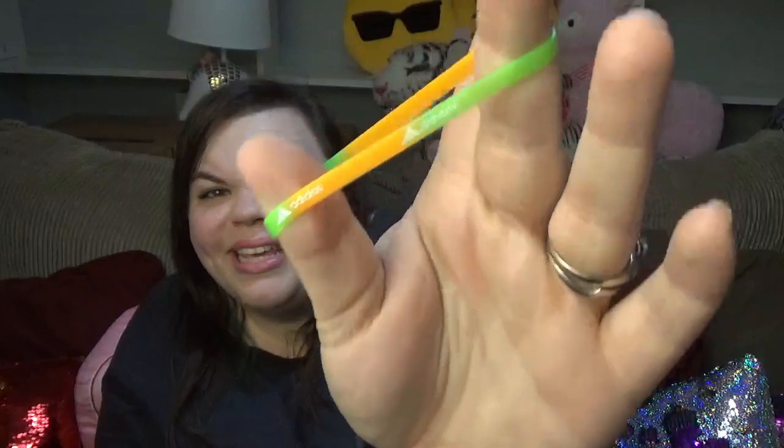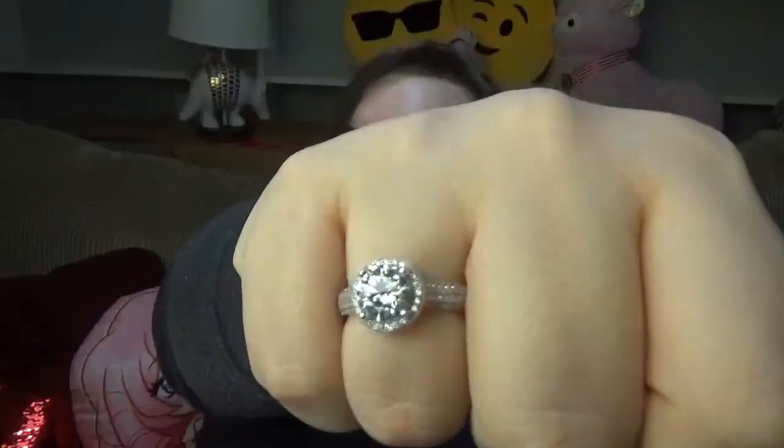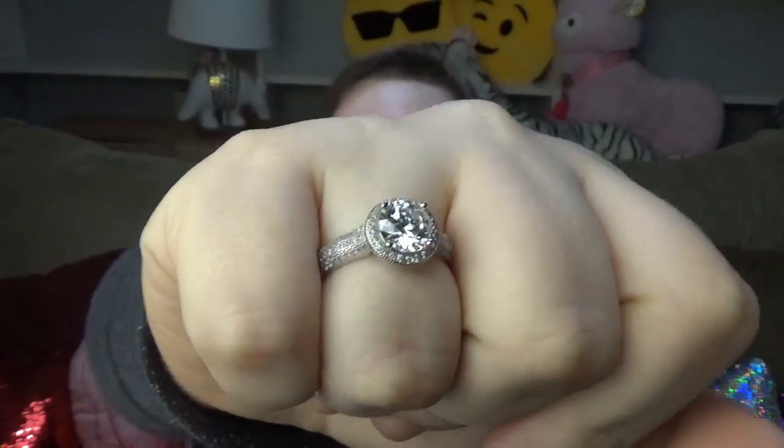Number three. Oh, it came with a gift. Oh my gosh. It is an Adidas like rubber band bracelet. That's super random. But the actual thing that I ordered is a ring. It comes in a cute little bag. And this is a very cute ring. Okay, okay, Wish. I see you. I see you. Let's keep going.